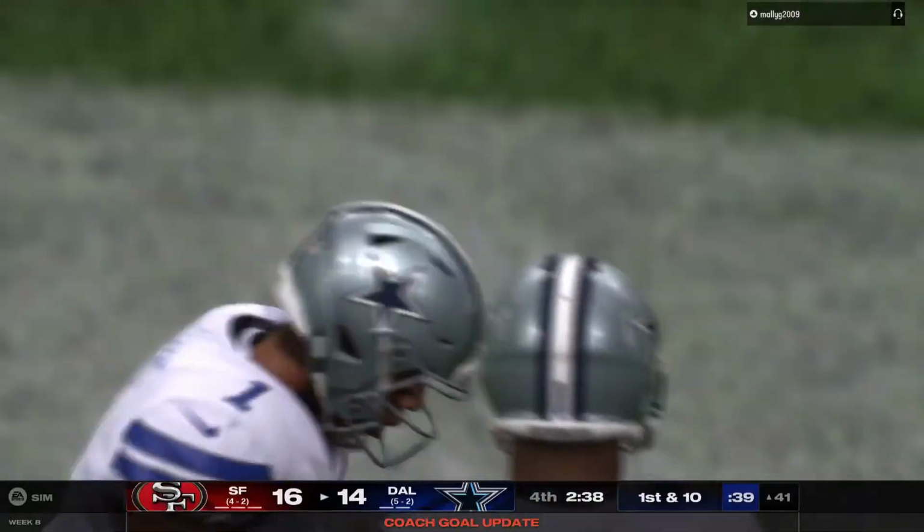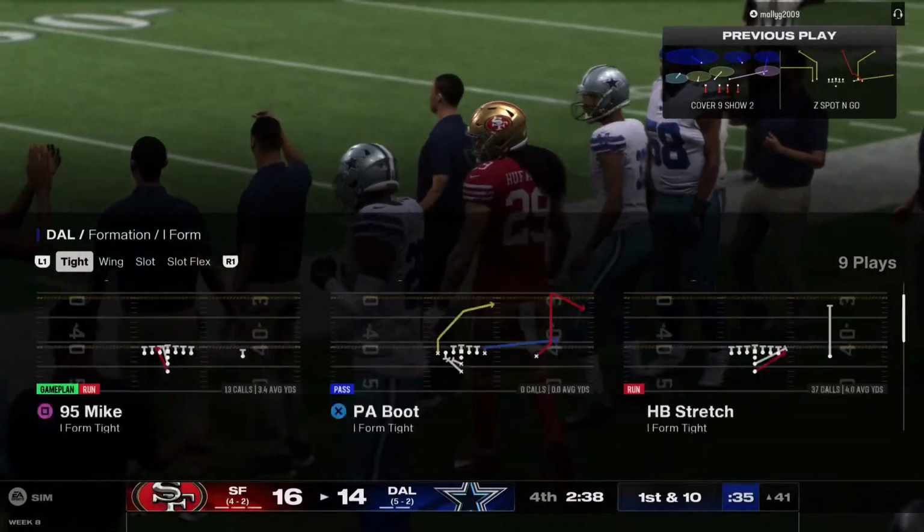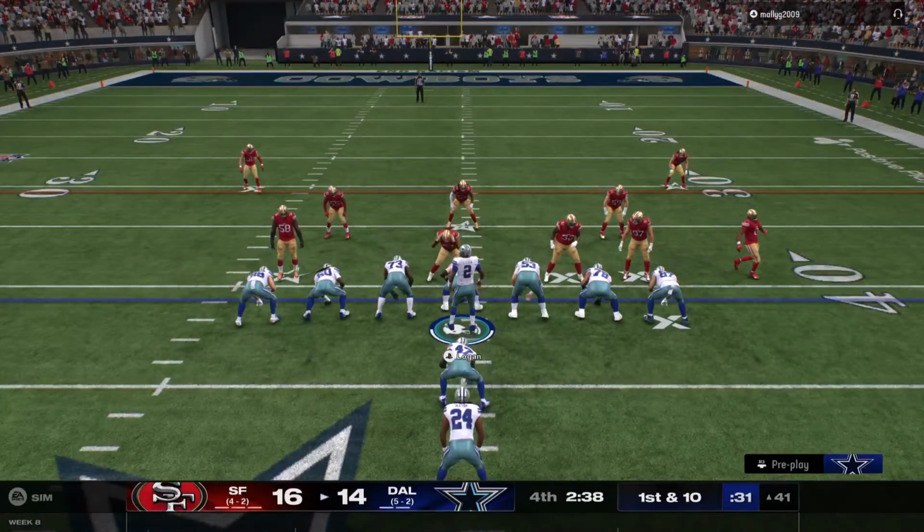Along the sideline, he brings it in. They say he got the feet down, too. Excellent work. So 3rd and 16, no problem for them as they get the first.